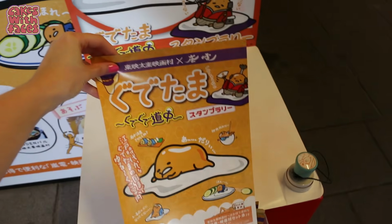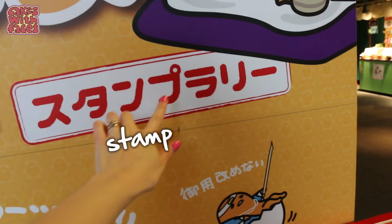There isn't really a single place to find out about stamp rallies. They're limited time and they come and go, so keep a lookout and you might come across one.